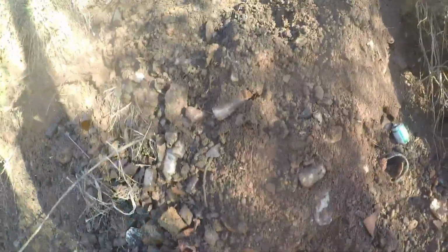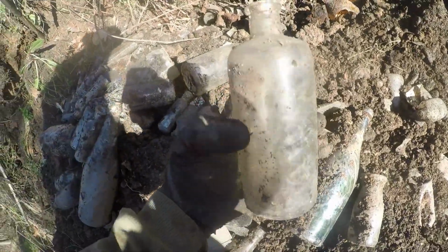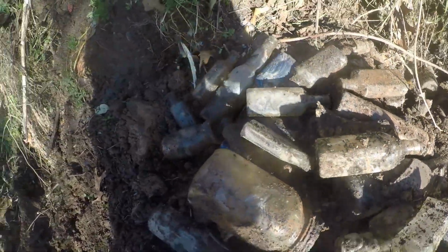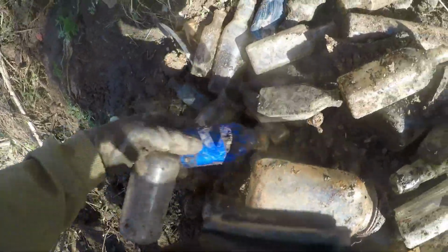I'll show you some of these bottles up here. I've been just digging bottles out, just one after another. That one's kind of cool, that cork top. I'm gonna take that. But look at all of these cork top prescriptions. Mason jars, all of those are cork prescriptions. There's blue bottles in here, several. Just nothing spectacular. Look at that weird cork top.